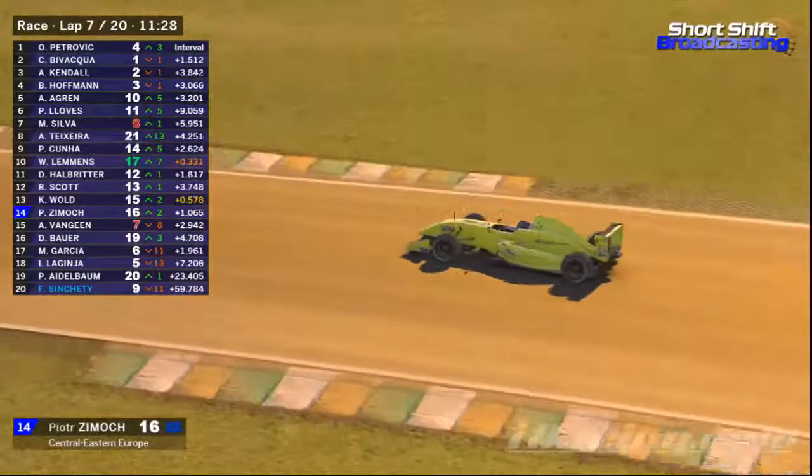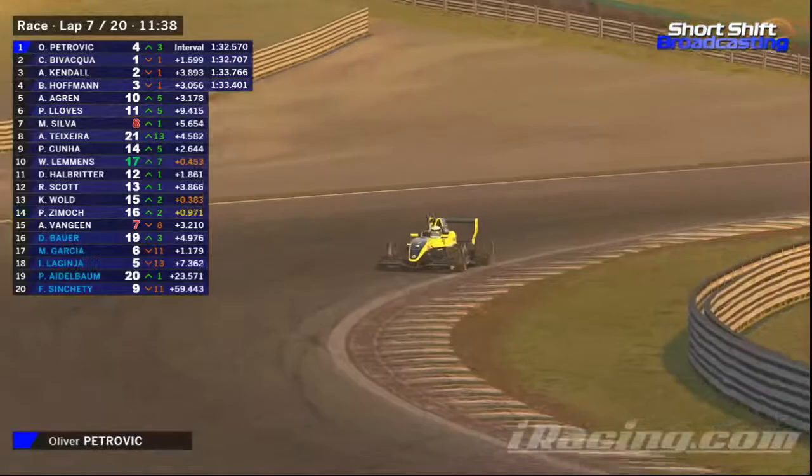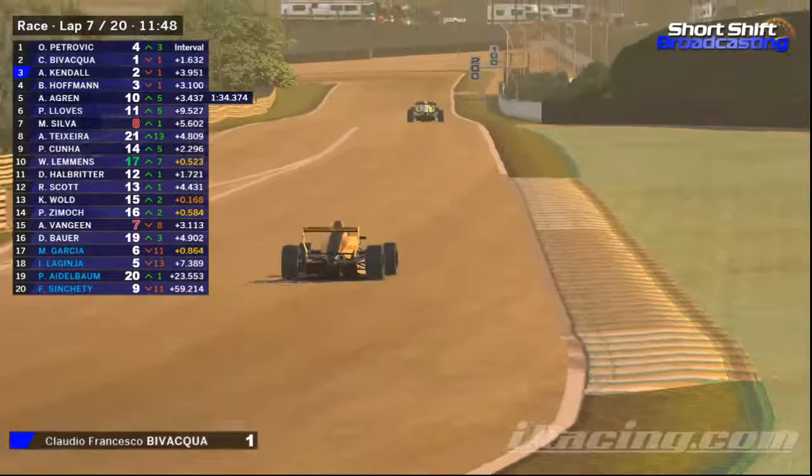So the field's stretching out a little bit further. We're talking lap 7 of 20, getting close to the halfway point. It's Petrovic still in the lead, and Bivak is still in second. He is about 1.6 seconds behind the leader. And then it's Ashley Kendall in third position, pretty much all by himself.